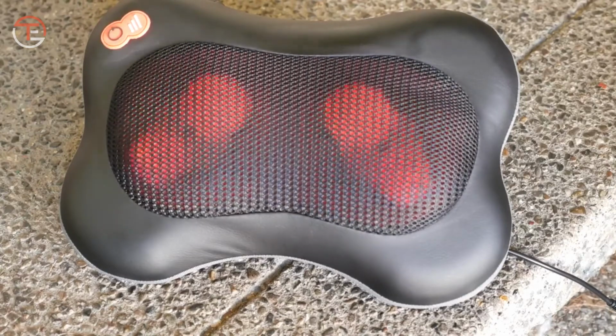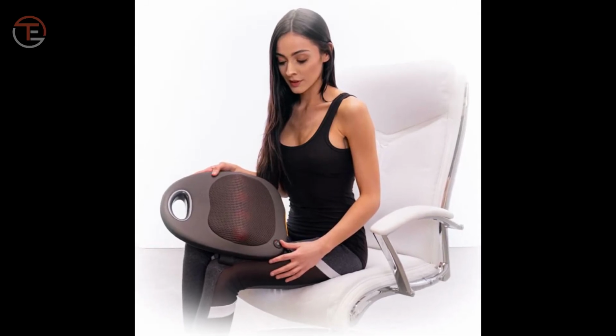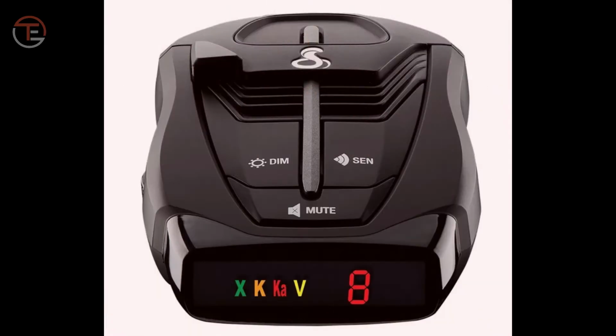Thanks to the easy attach and remove mechanism, some massage cushions are designed to be used on home and office seats as well.